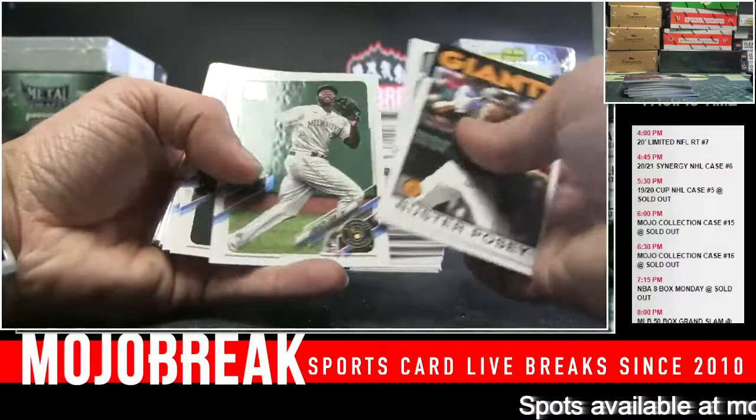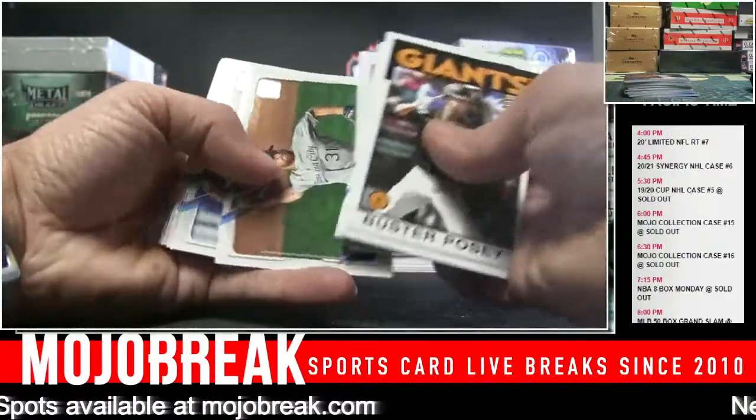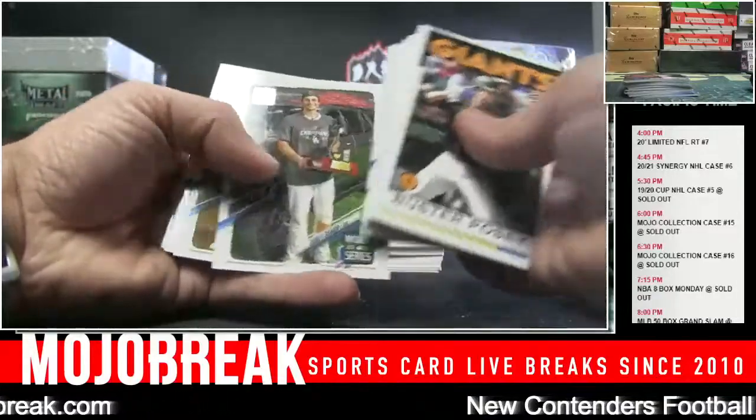I've hit two photo variations in my boxes. Oh, I see. You did tag me. Oh, that does look pretty sick.